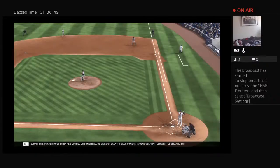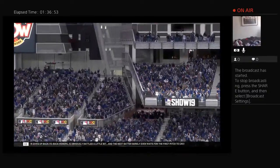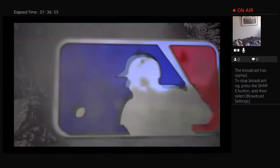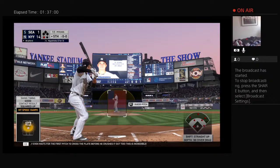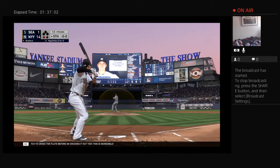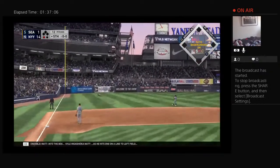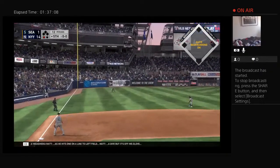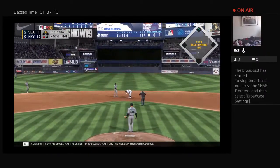This pitcher must think he's cursed or something. He gives up back-to-back homers, is obviously rattled a little bit, and the next batter barely even waits for the first pitch to cross the plate before he crushes it out too. This is incredible. Into the box, Kyle Higashioka as he hits one on a line to left field. A dive, but it's off his glove. He'll get it into second, but he'll be in there with a double.